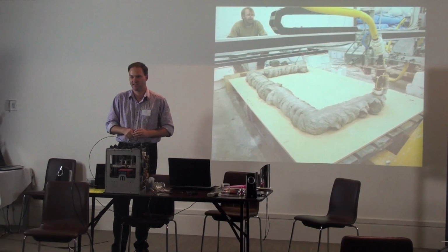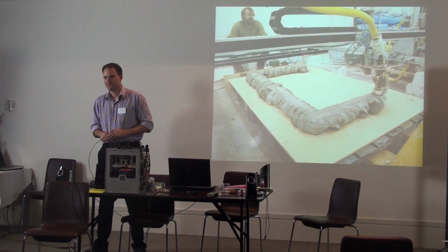What about printing in zero gravity? That would be great. If I could get funding to experiment with that, that would be awesome. Print heads that rotate and things are also a factor.